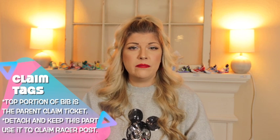Run Disney also requires that each race participant wear their bib on their outermost layer of clothing and clearly visible. Same rules as with the adult runners. If your older child is running and you are not running with them, a parent claim tag will be utilized to claim your child post-race. The top of their race bib serves as the parent claim tag.